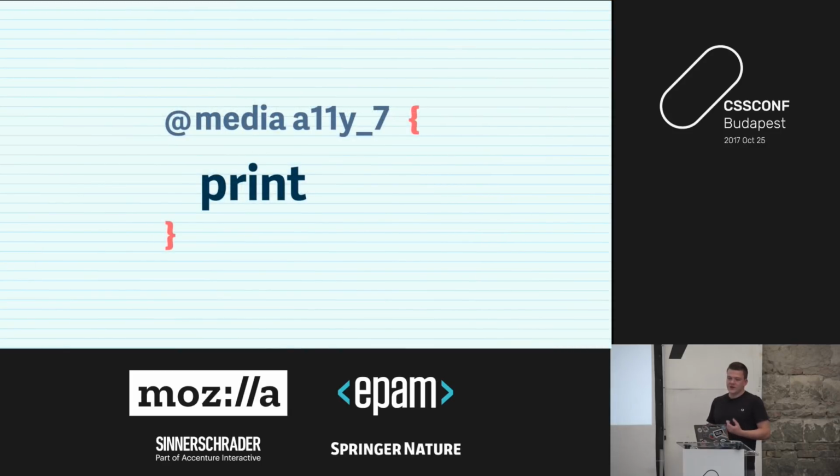Believe it or not, but people are still printing stuff out, and people are even printing websites. People are printing contact information, directions, recipes, articles, pretty much everything. And we should try to give them at least some kind of experience. And that's actually pretty easy.